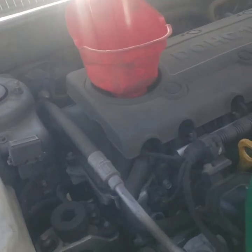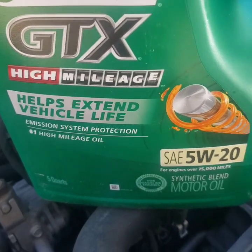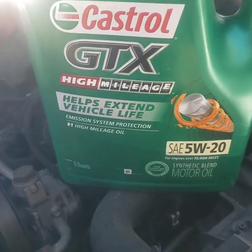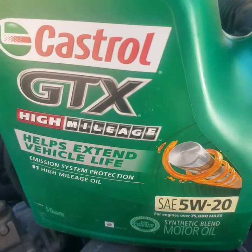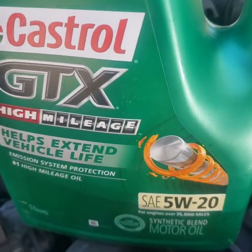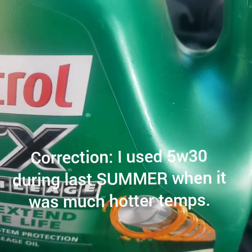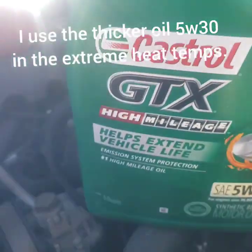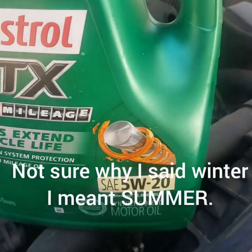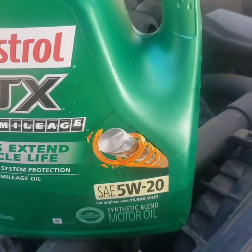Okay, now I'm about to add the oil back in the car. 5 weight 20 is what I'm adding, synthetic blend. And if you remember last year when I changed the oil, I used, what was it? I think it was a different brand. I used 5 weight 30 because it was cold. It calls for 5 weight 20, but sometimes in the winter I use 5 weight 30, and it's been working good for me. Now I'm going to use 5 weight 20, which is what it calls for.